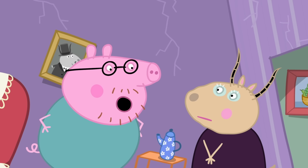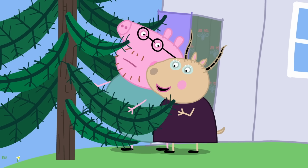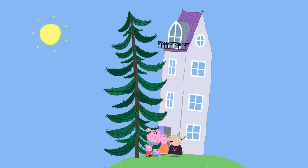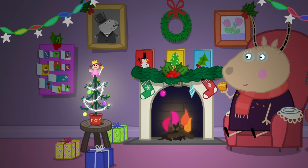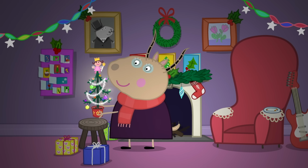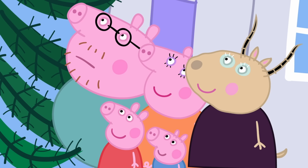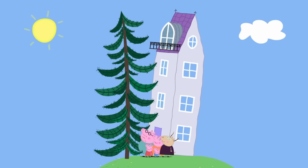What does the outside wall look like? What's this? Oh, that is my little Christmas tree. That's not little, that's big. It was from Christmas a long time ago. It was a little baby tree with a fairy on top. After Christmas, I could not bear to throw it away, so I planted it in the garden. Your baby tree has grown so much, it's pushing your house over. That's why your house is all wonky-donkey.